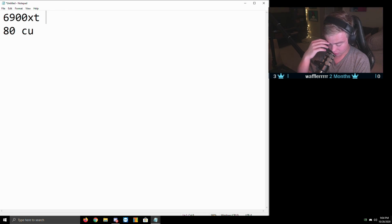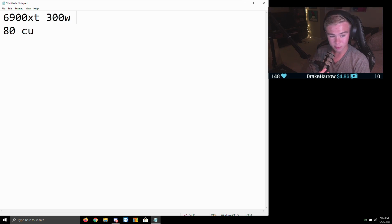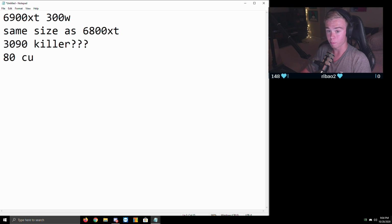But anyways, it literally is 300 watts. This pulls less power than a BIOS modded 3080 at 450 watts. So for the win. Oh my gosh. And same size as the 6800 XT. 3090 killer? Maybe.